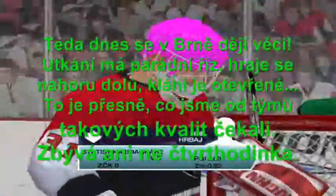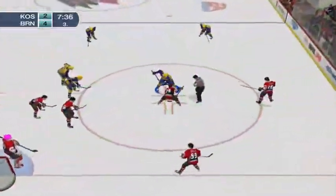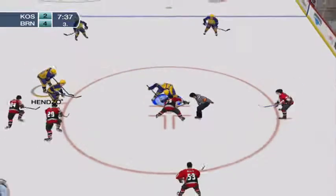This guy needs to play aggressive to be effective. Well, he doesn't plop down, so he has to play at the top of his crease. He gets back on his heels. He gives away way too much net.